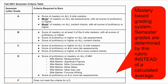They would also need a mode, or the most common score, of mastery on all the lab assessments, with scores of proficiency on every single one, and a mode of mastery on all content checks, with a score of proficiency or higher on all.